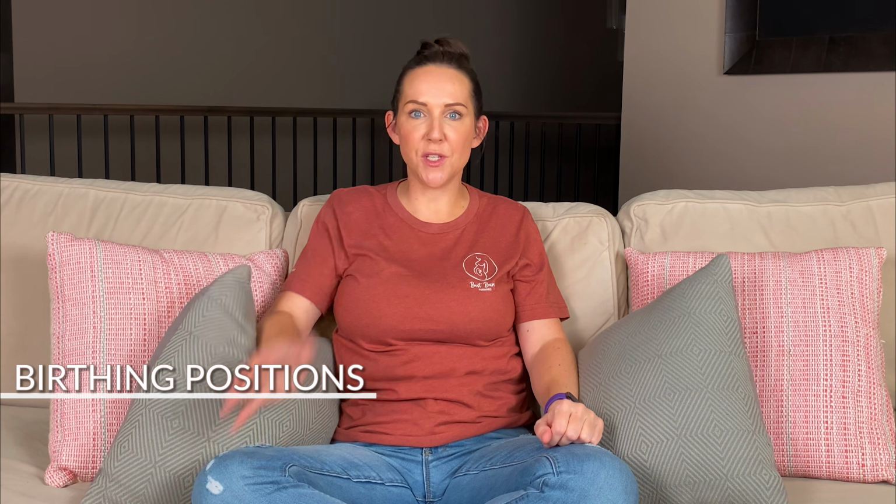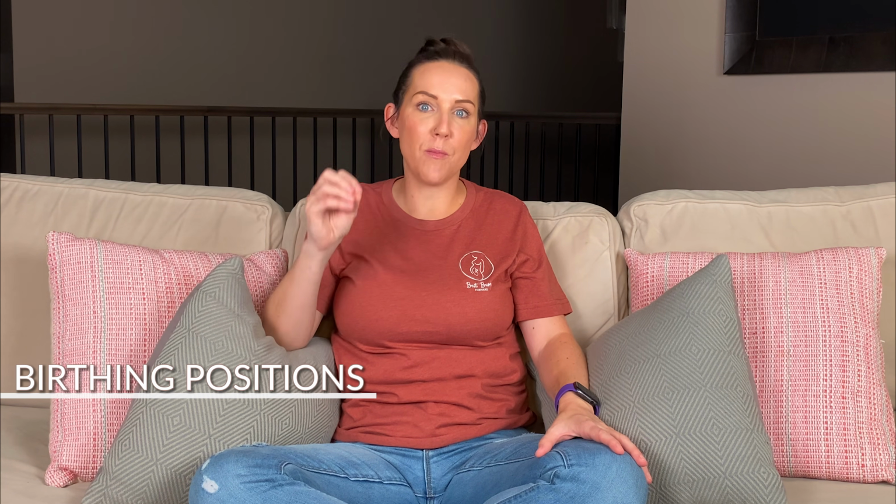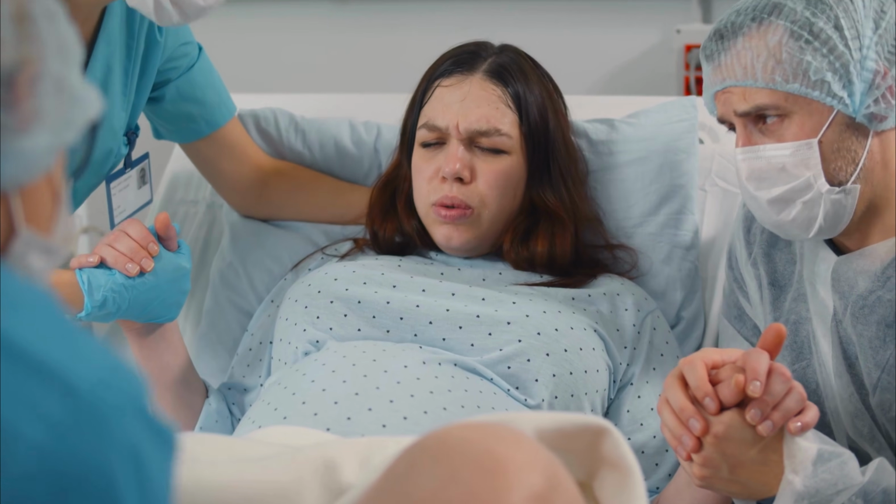Method number 4, birthing your baby in different positions. Did you know that laying flat on your back and having your baby that way has the highest risk of perineal tears? And not only perineal tears, it has the highest rates of episiotomy. And yet, this is still the most common position we see people delivering their babies in, especially in the hospital setting.